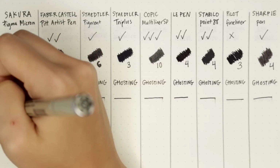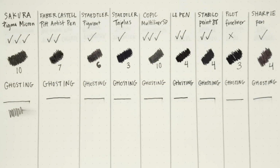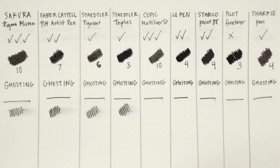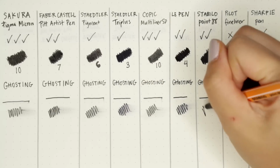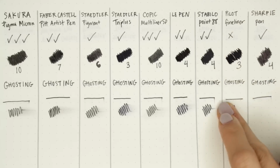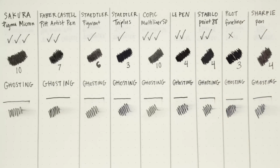So then I kind of upped the difficulty level and I did a scribble, and I also pressed a little harder with my finger. I have to say that none of these pens passed the test. Maybe this test was just a little unfair, but as you can see, a lot of them smudged. Maybe I needed to wait for some time to dry, but then again, when you're writing, who really wants to wait for your pens to dry? Out of all of them, I would say the worst one was the Pilot Fineliner.